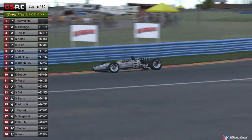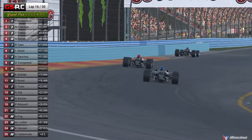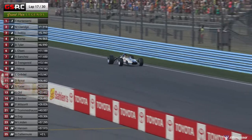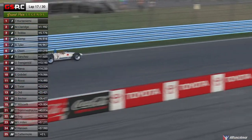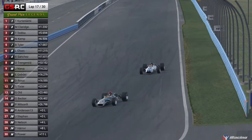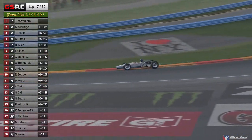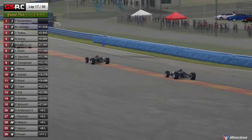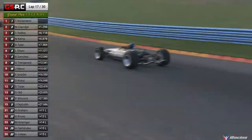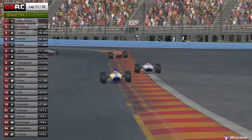Regardless, Korteniemi Klarich still 1 second away from the lead, and you're right, Teemu Toikka now pulling away a little bit from these two, having the opportunity to potentially try and break away from the draft. It's not broken yet, but he's gonna need some help from behind. Kemp and Tyler to maybe start battling, and then some excellent lap times. And we can look behind them as well.